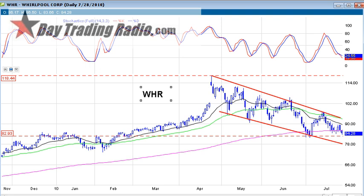We're going to start off with Whirlpool, which I recently got in. Great channel, everything looks good about it, other than the market conditions recently, which has this one stuck right above recent support here at 83. And we're hanging right around the 200 period moving average, but the stochastics have pulled back down, and that's one of the reasons I took my first position in this.